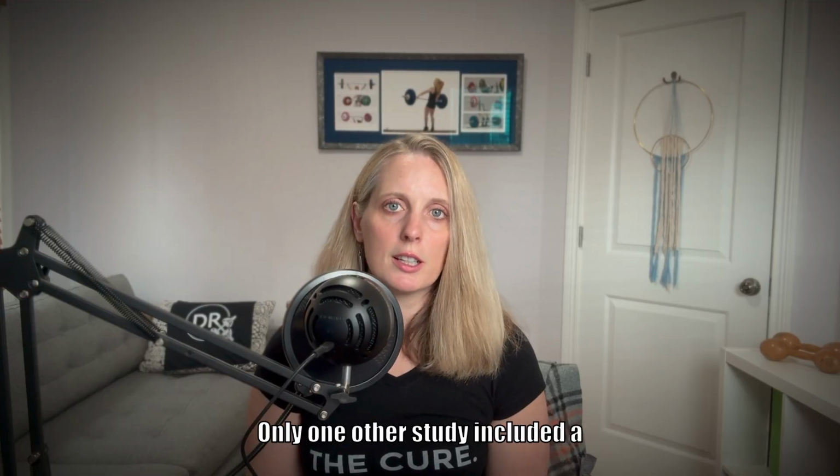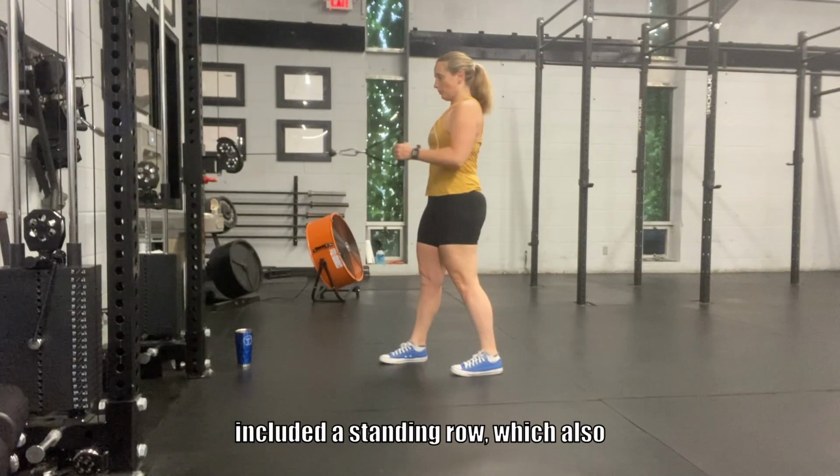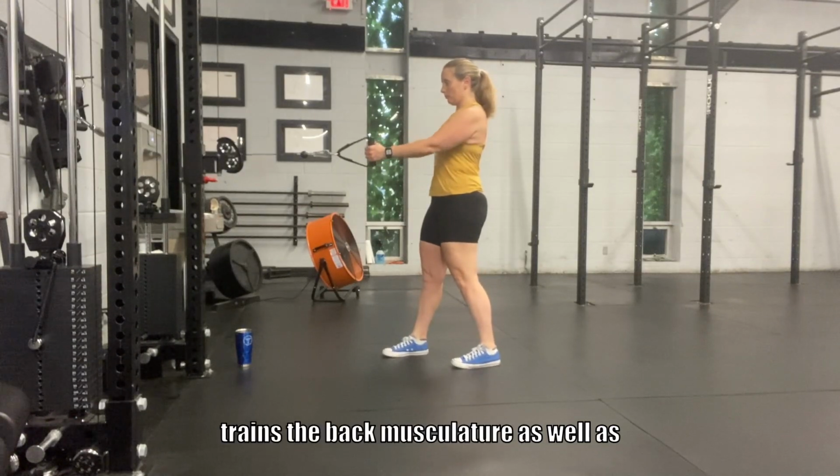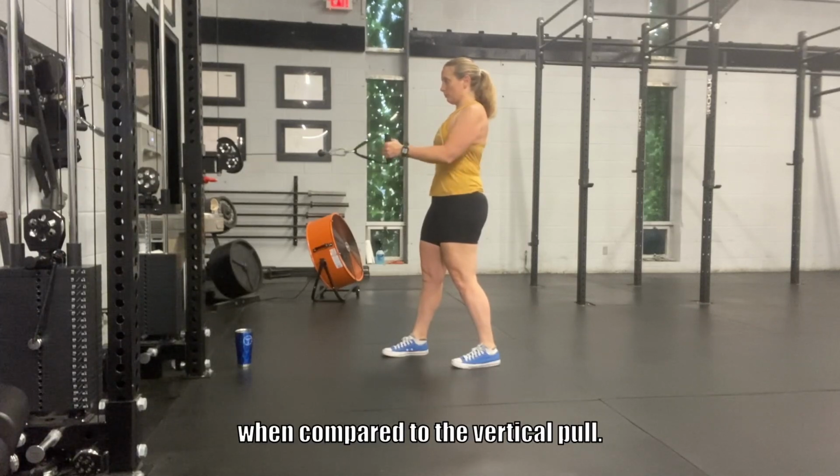Only one other study included a horizontal pull movement, and they included a standing row, which also trains the back musculature as well as the biceps, just in a different direction when compared to the vertical pull.